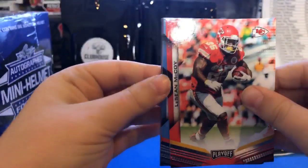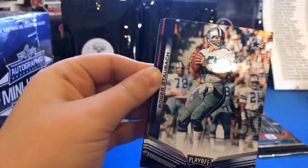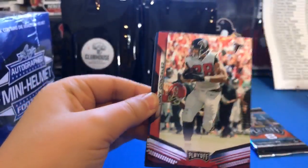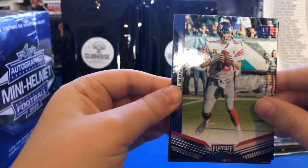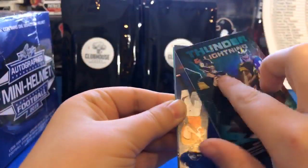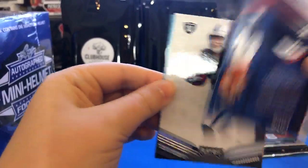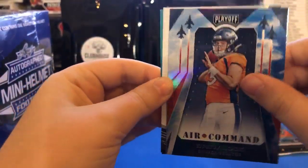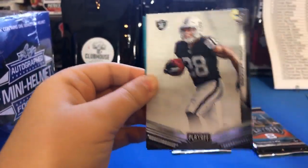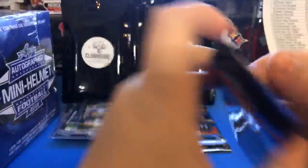Alright, so LeSean McCoy, Earl Campbell, Roger Staubach, Tony Gonzalez, Eli Manning, Thunder and Lightning on a Ben Roethlisberger and Juju Smith-Schuster. There you go. And then Drew Lock on an air command. And then Josh Jacobs rookie. Alright. These two packs should be autos. Final two.